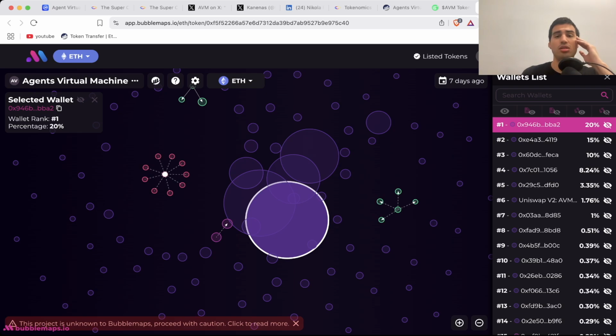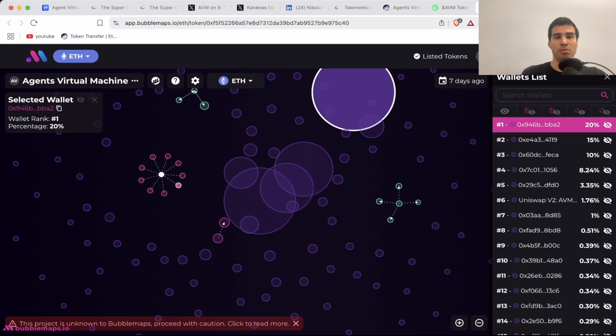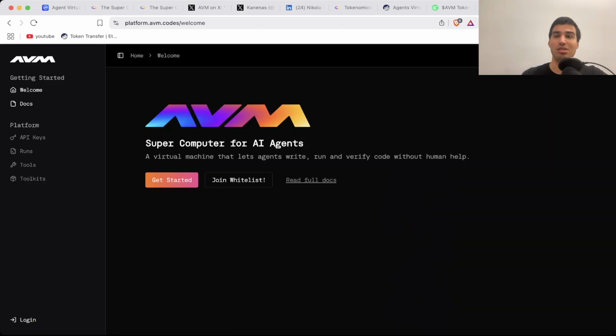And then we can see here the bubble maps. Obviously, these bigger wallets are just going to run everything. But then we do see some clusters here. A lot of the wallets are clustered. There are 19 of them, 2021, and then the big one. So there's a lot of stuff going on. I'm not saying it's bad. I'm just saying what the data and the bubble maps are saying.